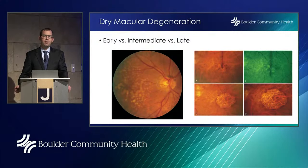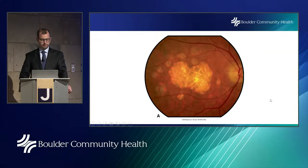So we divide dry macular degeneration into the early form, the intermediate form, and the late form of the disease. And as it progresses, patients experience more and more visual dysfunction. Ultimately, when it turns into the late form of the disease, this thinning develops in the center part of the eye, and that's where those central images are very difficult for patients to see. This is just another example of the late form of dry macular degeneration with that central thinning and atrophy of the retina.